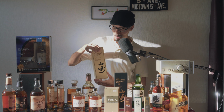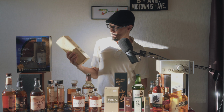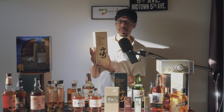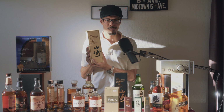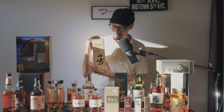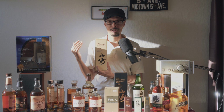Next one up, this is Yamazaki, aged 12 years. And wow, this one is double the price of the no age statement. And quite disappointed, to be honest with you. I was expecting more, since I'm paying more, obviously.